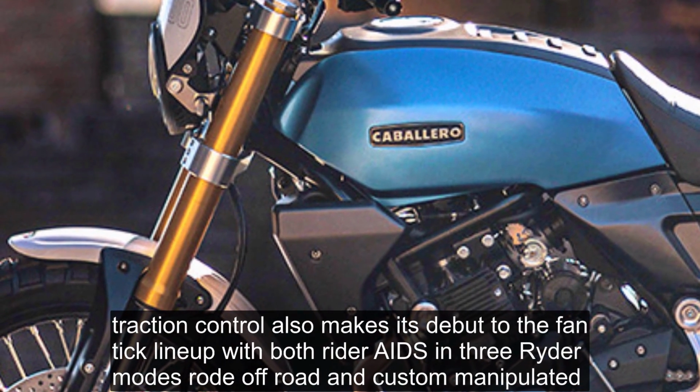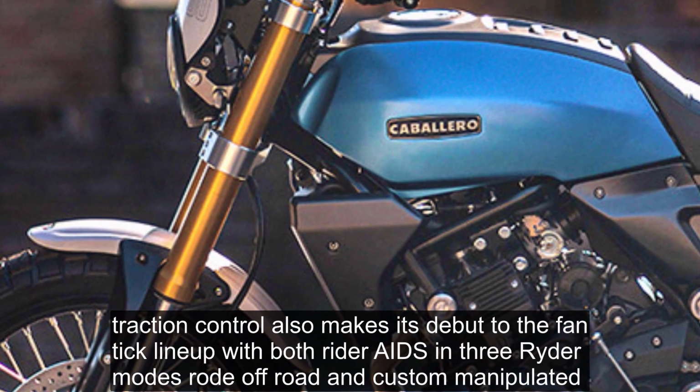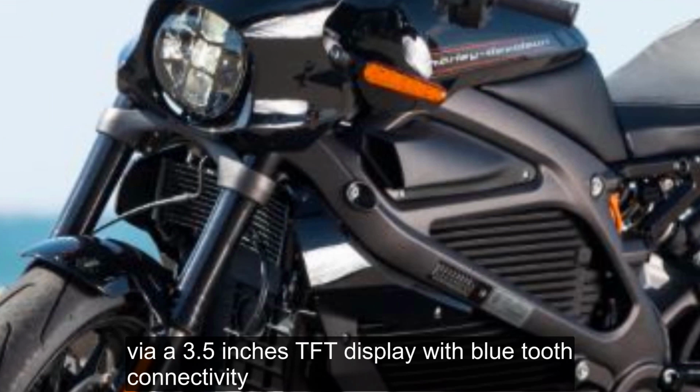Traction control also makes its debut to the Fantic lineup, with both rider aids and three rider modes, road, off-road, and custom, manipulated via a 3.5 inches TFT display with Bluetooth connectivity.